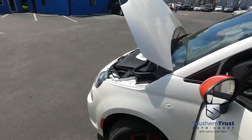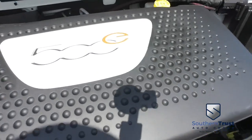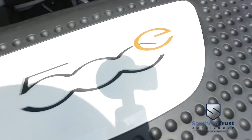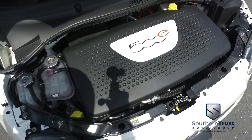Let's go check out this beautiful fuel efficient 500E muscle. Super duper clean, no signs of rust or oxidation. You'll be saving fuel, saving the planet with that Fiat muscle to make you hustle.